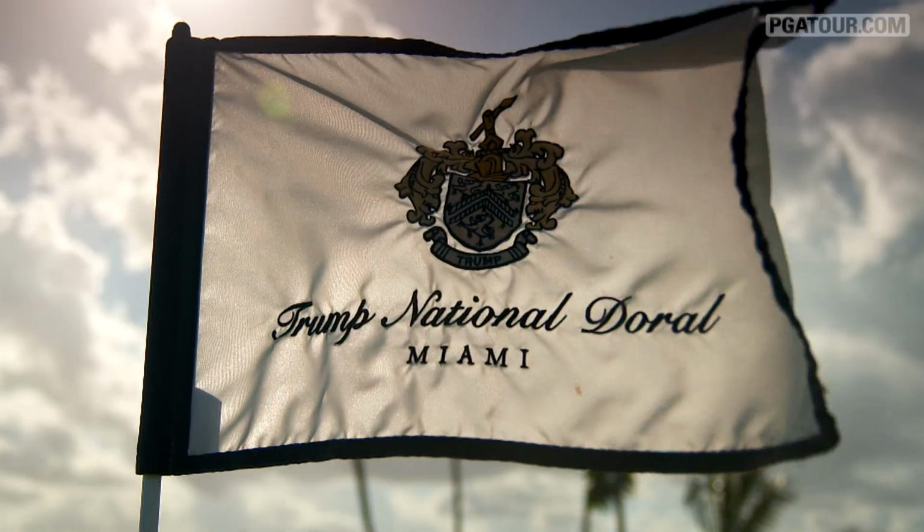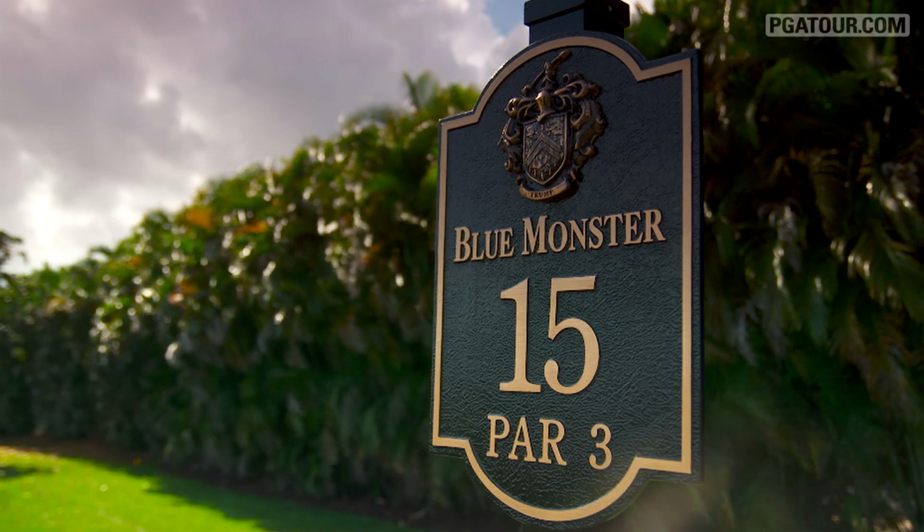Gil, a lot of exciting changes here at Trump National Doral. One of the biggest changes here at the par 3 15th hole, 170 yards over water. Take us through the challenges the players are going to face as they stand on the tee box here.